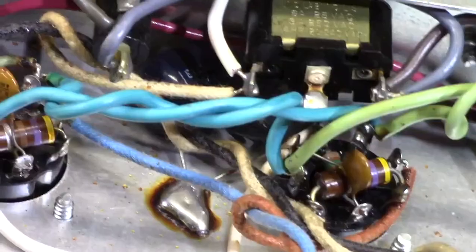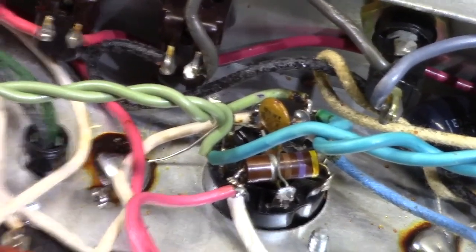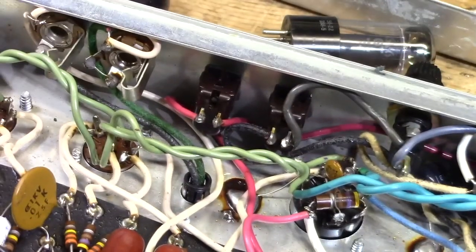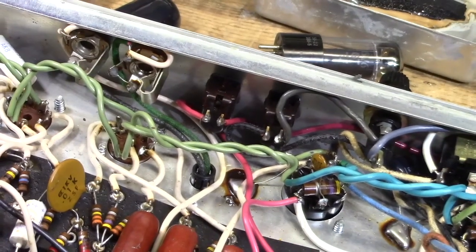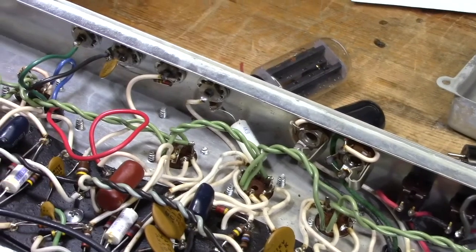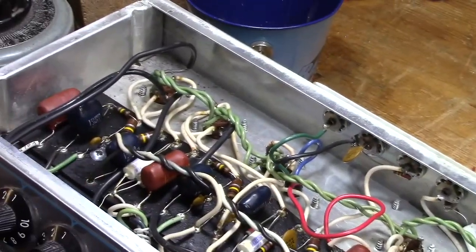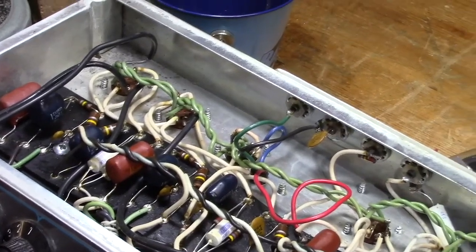Carbon comps start acting funny when they get older, and particularly in power situations. You want to be done with those. So I'm going to just pull them. Rest of the wiring looks pretty good. I'm going to just kind of go through the thing and check it all, test it all.